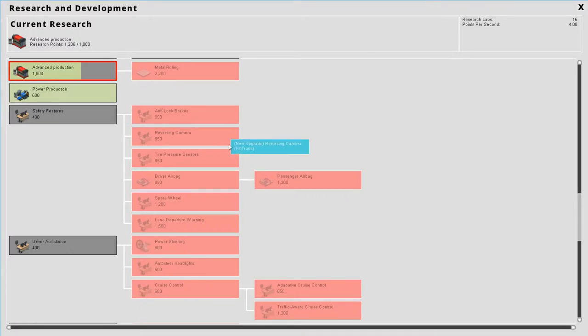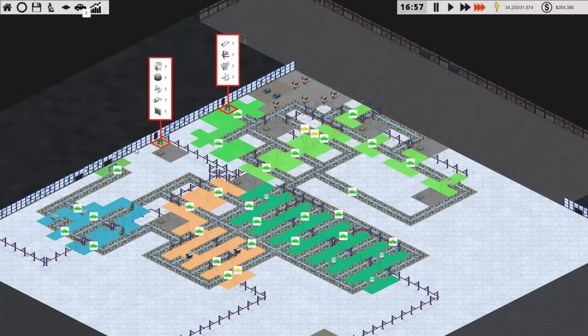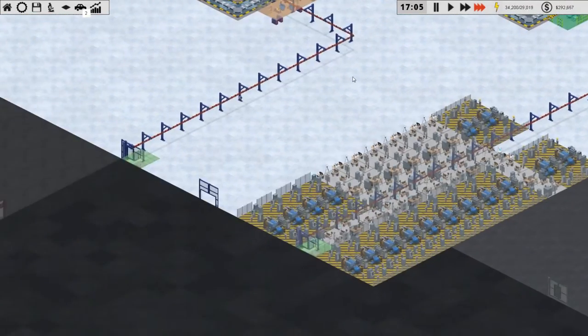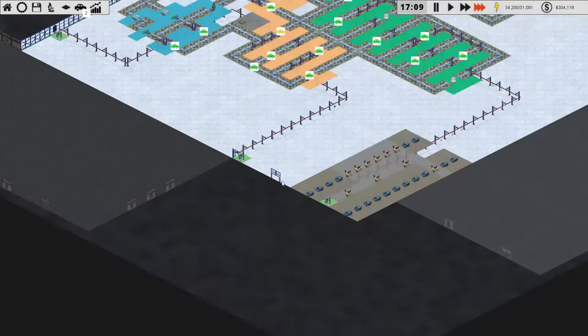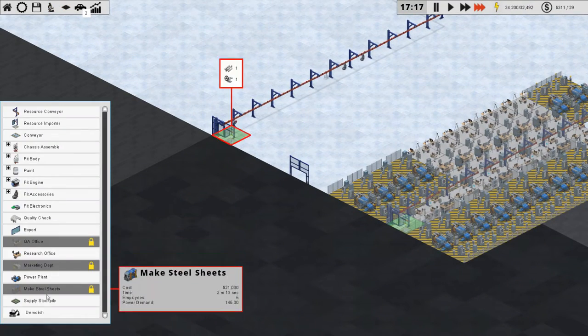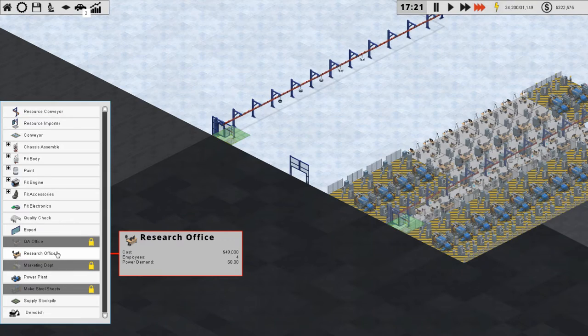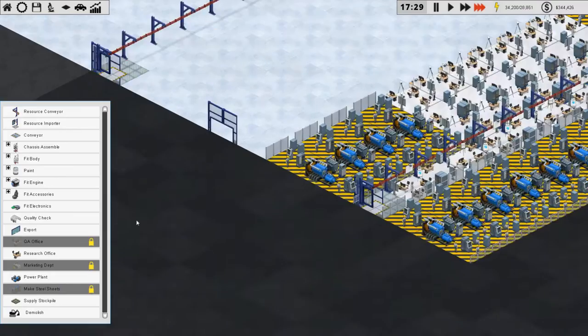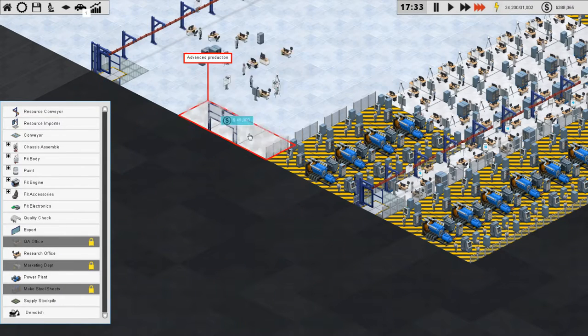We bought a bunch of research labs, hoping to get this done really quickly. Let's buy a few more research labs, honestly. We can squeeze them in, we don't need this many export. Let's squeeze in more research labs in this area. They're not very expensive offices, 50k though, it is quite expensive. That means more speed. Speed is good.